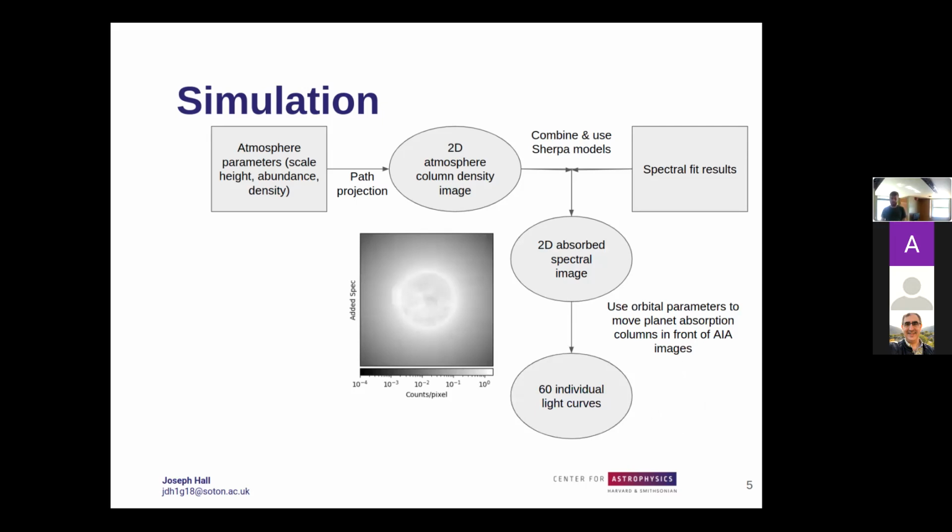So we then used orbital parameters to move these images in front of AIA images of our sun, which had a coronal component added to them. So I've shown here just what that coronal component looks like.